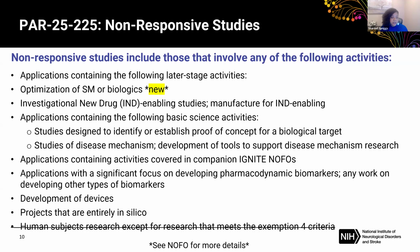Some of these studies include studies that are designed to establish proof of concept for a biological target or use of therapeutic agents to identify targets that are relevant to a disease. Studies of disease mechanism, and development of assays or probes to support basic understanding of disease or other basic research. And we would encourage you to visit the NIH R01 parent announcement for these activities.